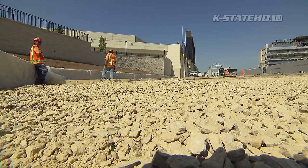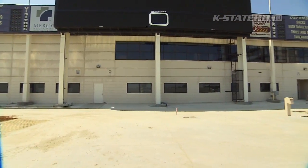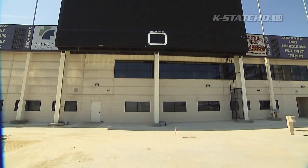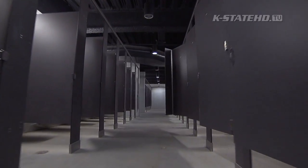We've removed the border fence from the back, so it's going to be a lot easier for people to traffic from the east side to the west side inside the stadium. We're going to really study how that new traffic pattern works, because we have the potential, if we would like, to add restrooms in the south end zone in those lower windows below the video board.